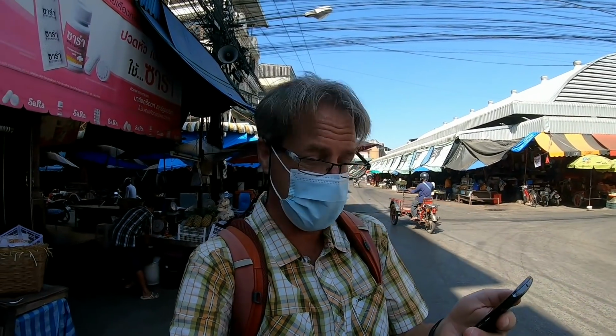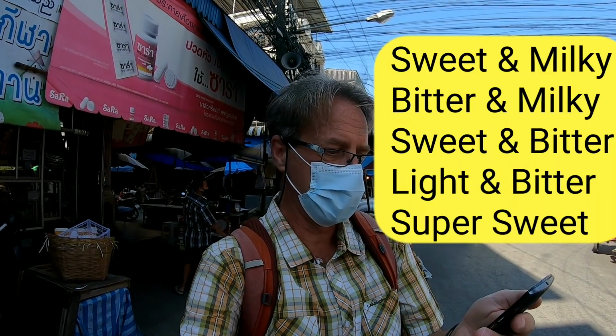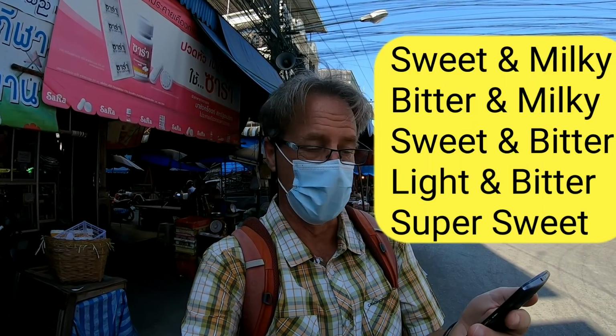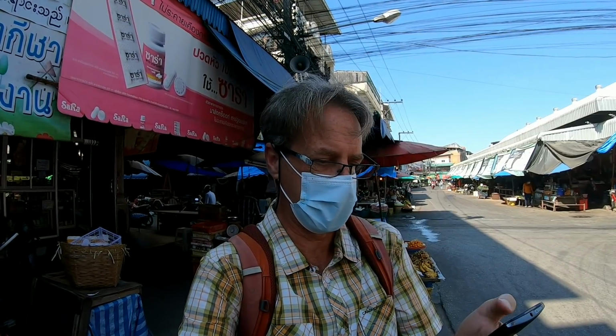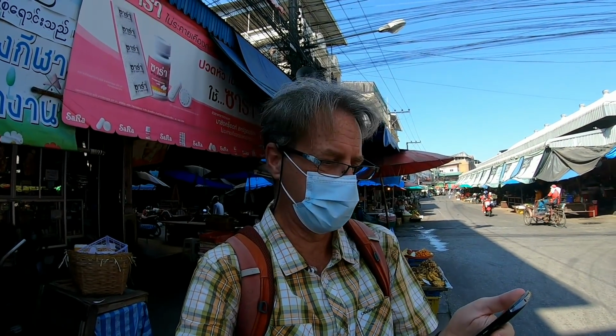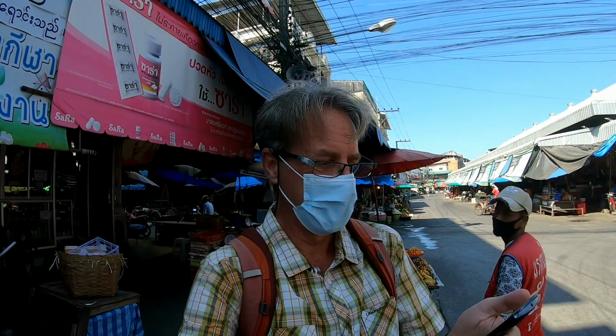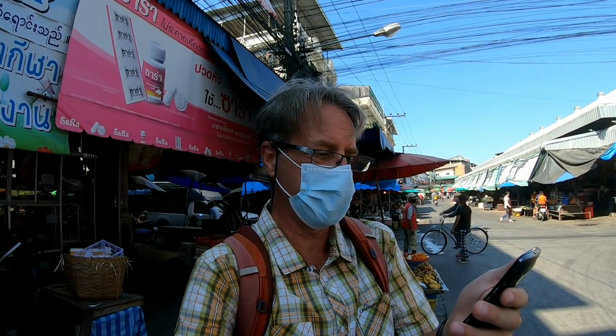And if you go in there to order tea, you can choose between sweet and milky, bitter and milky, sweet and bitter, light and bitter, or super sweet. So you've got quite a range. And there's also a listing beside these that show the Burmese names for all these teas, but I can't read that. So I don't know which one I'll try. Sweet and milky would be my go-to because I associate these teas with having a lot of milk and being sweet. Bitter and milky, maybe give that a try to see what bitter tea tastes like. Sweet and bitter, light and bitter, light and milky, any combination you want.